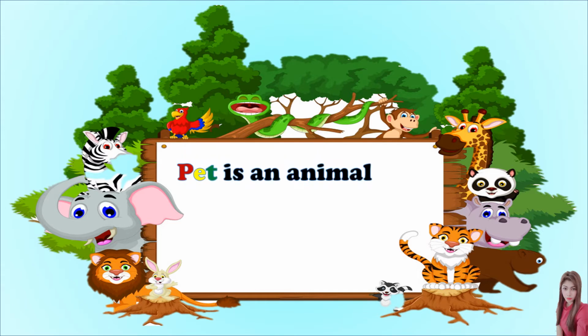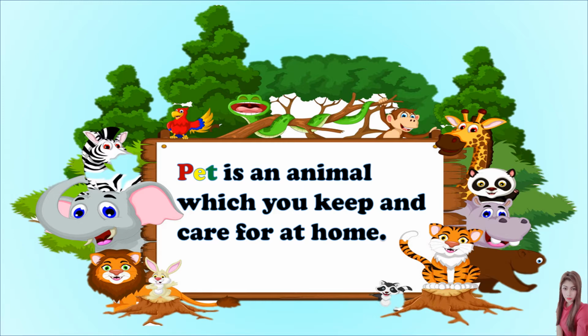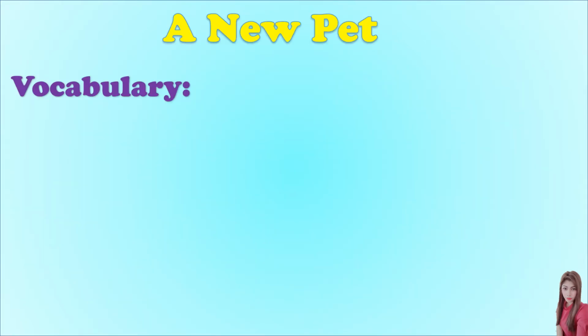Pet is an animal which you keep and care for at home. Again, pet is an animal which you keep and care for at home. So, let's read our vocabulary words. I want you to read with me, okay, students?